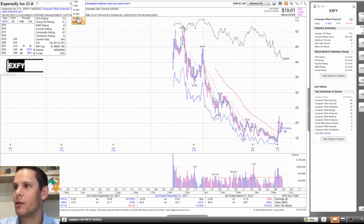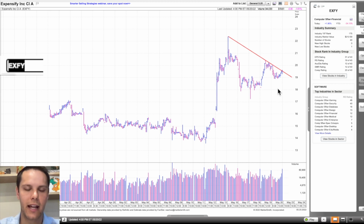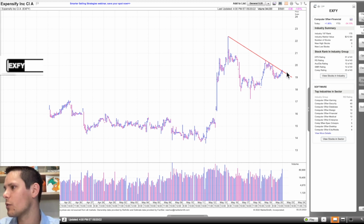So I want to go into a 30-minute candle to show this a little bit better. We have this downtrend line that we could work with. That actually broke on Friday right at the end of the day, but I didn't want to be building exposure going into a weekend when the market wasn't acting right. So this is one that I want to play coming into next week.